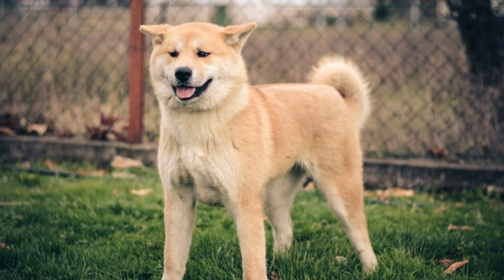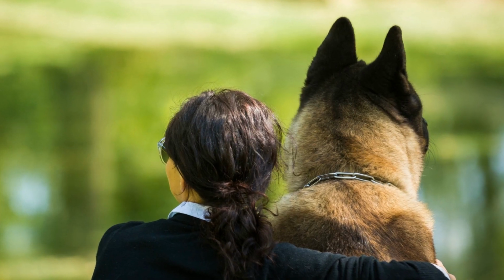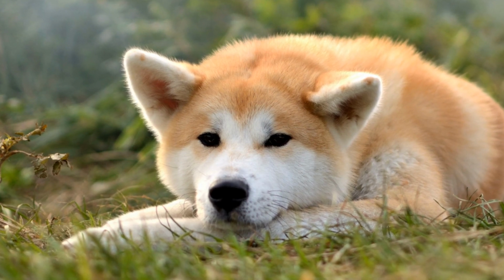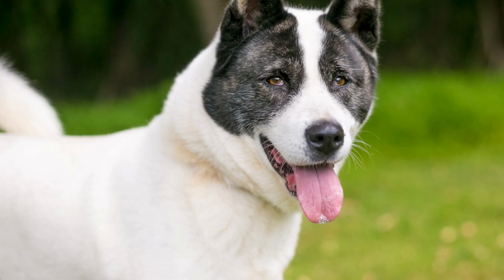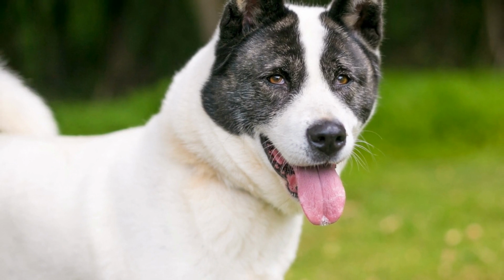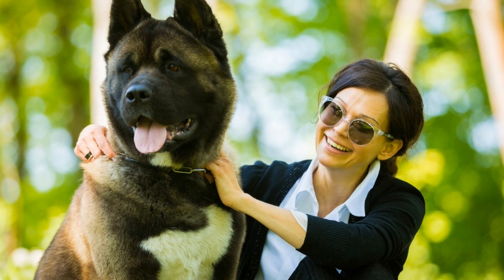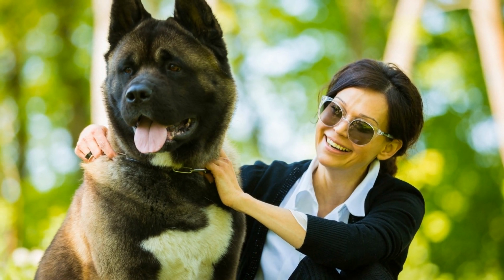shedding seasons. 3. Bathing. Bathing your Akita should be done when necessary, typically every 6 to 8 weeks. Overbathing can strip the coat of its natural oils, which can lead to dryness and skin problems. Use a gentle dog shampoo formulated for double-coated breeds and rinse thoroughly to avoid any residue. Akitas tend to be clean by nature and have low odor, so excessive bathing is unnecessary.